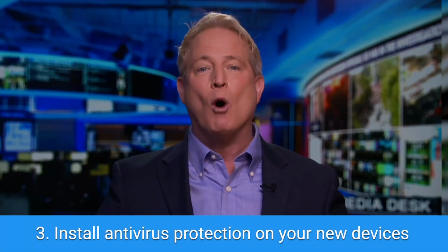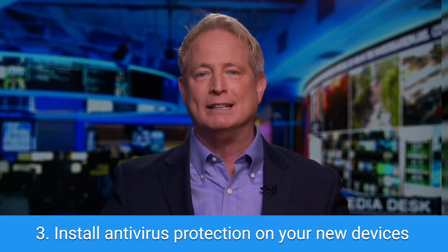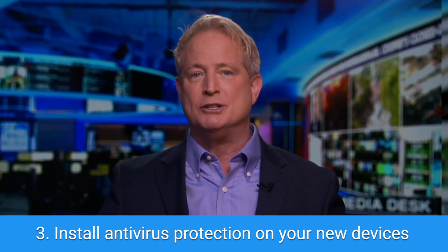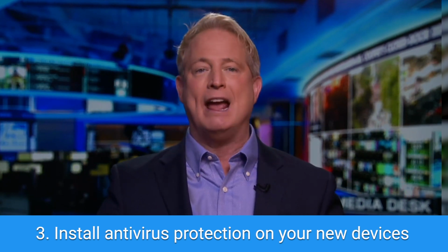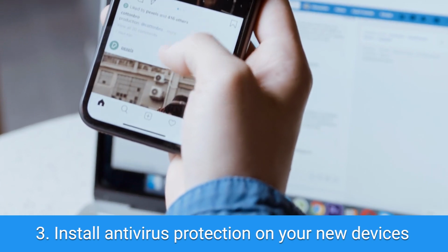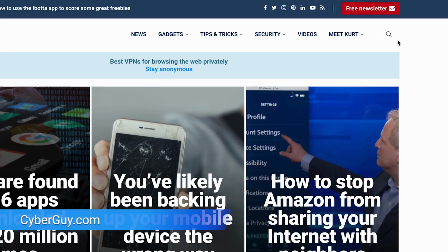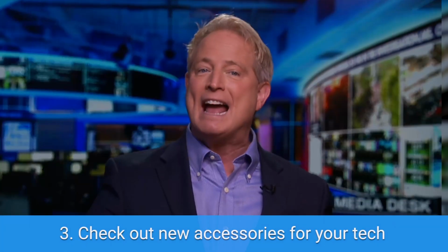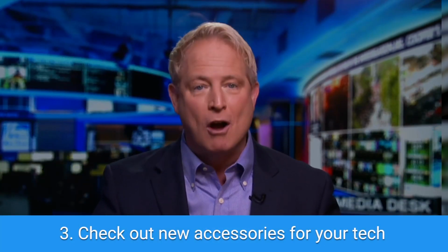Tip number 3, you'll also want to prep any and all of these new devices in case you fall victim to a hacker or a scammer. I recommend installing antivirus protection on any device, whether it be an Apple or Android, phone, tablet, computer, you name it. My top recommendations for the year are over at cyberguy.com. Just search Antivirus.